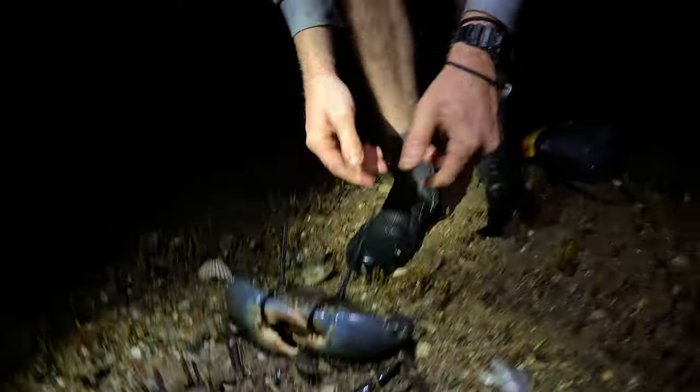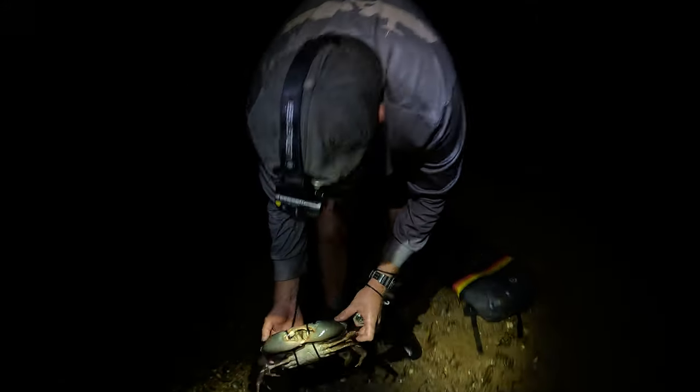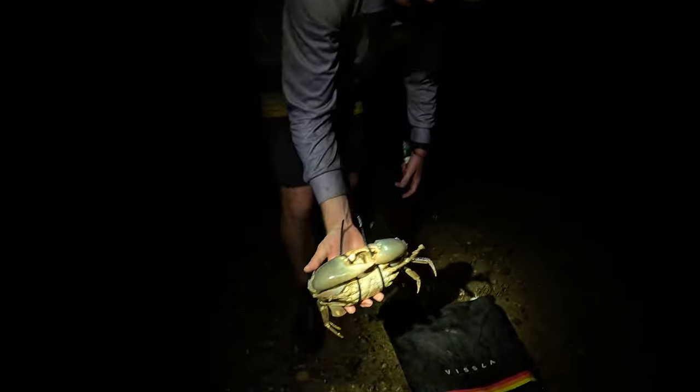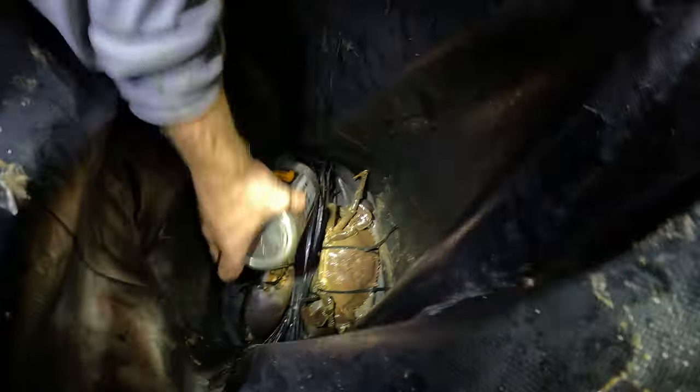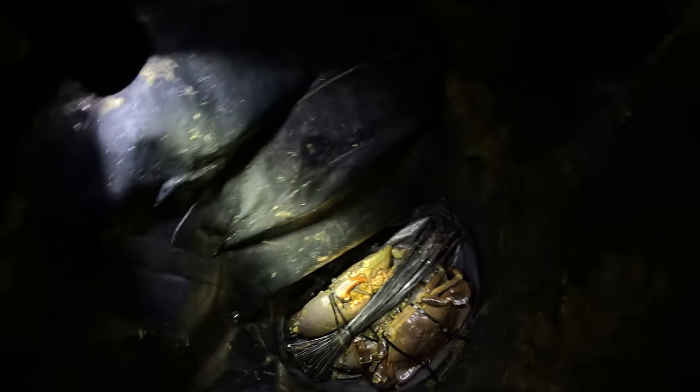Done. Beautiful. Stops him killing the other ones in there as well. Leave for the shop. Straight to China, you reckon? Yeah, see the size of that claw, it's nearly as big as his body. It's the big one there, that's the smaller one. Just got another one in the claw. Yeah, that one alone is massive.